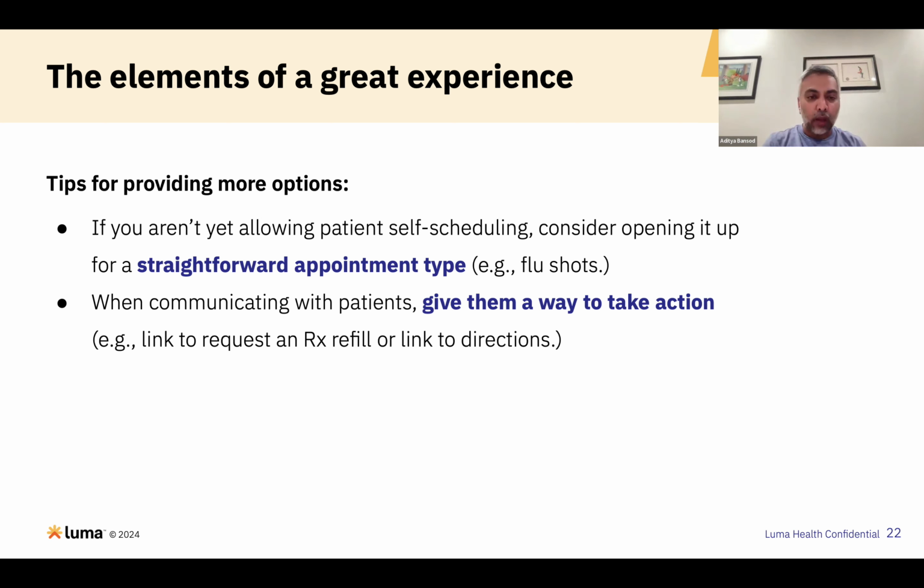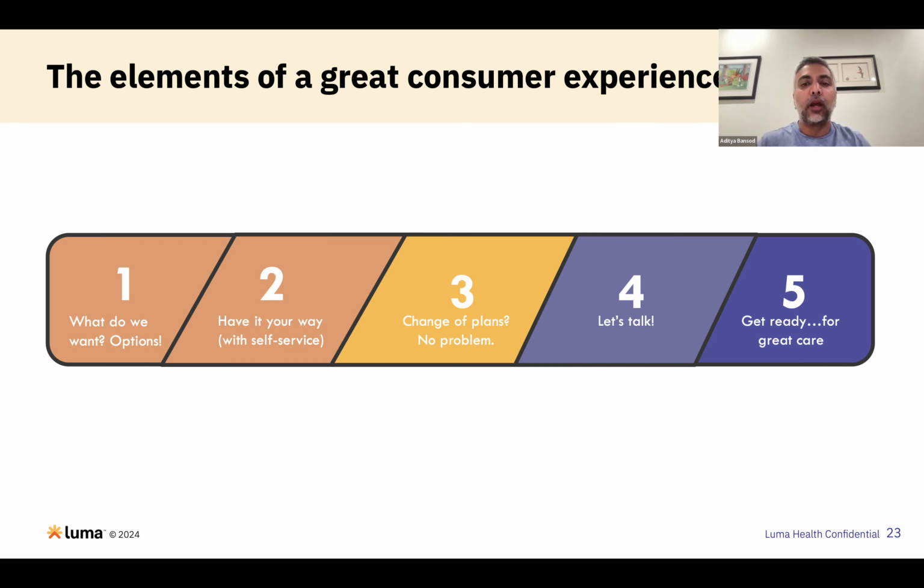So we saw the options that we provided. We had it our own way. Now let's go talk about change of plans. This is one of the big things, and I said this in section 2 a little bit, which is one of the big hidden reasons in the no-show mountain or molehill: schedules change. Patient schedules change. It's not because they don't want to show up for their appointments, it's because schedules aren't necessarily fixed and people lead complex and very busy lives.